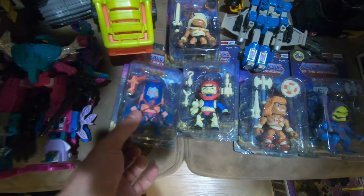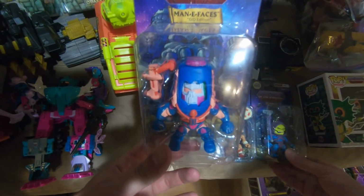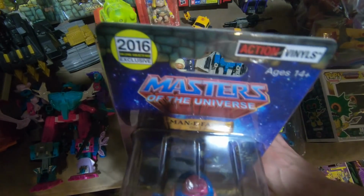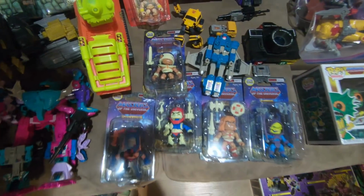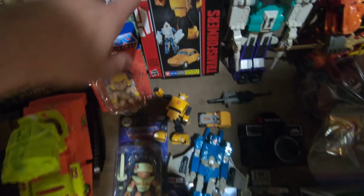These are more of the loyal subjects. These are the kind of exclusive ones people are gonna want. These glow in the dark, I believe. You didn't get these at the vinyl packs. Correct. This just came like this. Yeah, those were 2016 conventions. Awesome. Masterpiece Bumblebee. Cool.